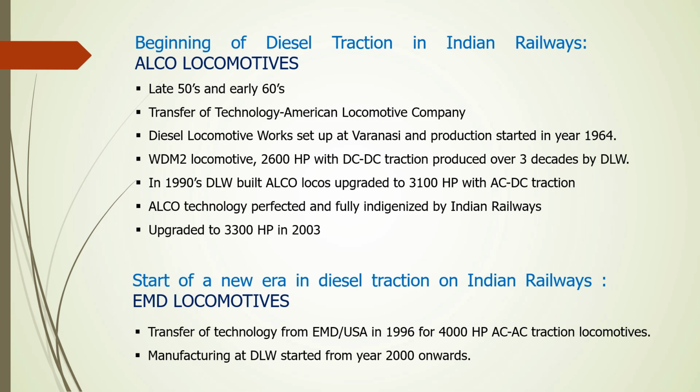We also purchased some GM-made locomotive, 2600 HP WDM4, but it lost out to the ALCO despite being technically superior and faster. That is, although it was technically superior, since GM had not agreed for transfer of technology, it lost the battle to ALCO and we adopted ALCO. So it was the ALCO who succeeded, and 2600 HP WDM2 16-cylinder engine diesel locomotives were introduced on Indian Railways in early 1960s with the transfer of technology from American Locomotive Company USA.